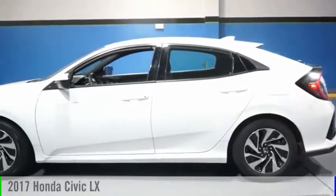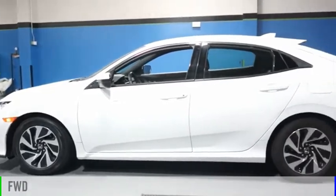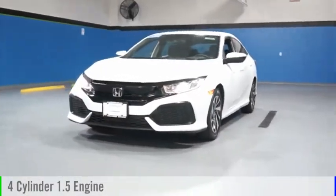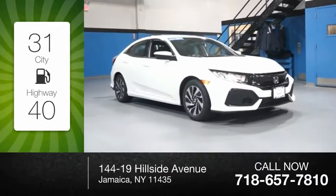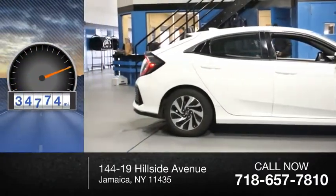Come test drive the 2017 Civic. This vehicle is powered by a front-wheel drive, 4-cylinder, 1.5-liter engine, and comes with a continuously variable transmission. Great fuel efficiency saves you money by requiring fewer trips to the gas station. This vehicle has less than 35,000 miles.